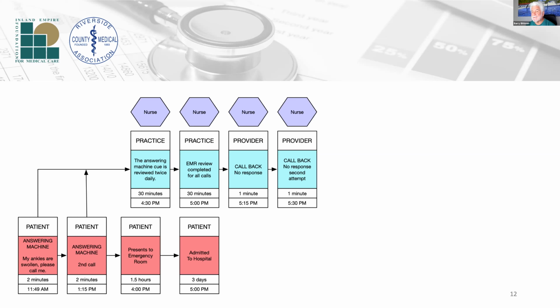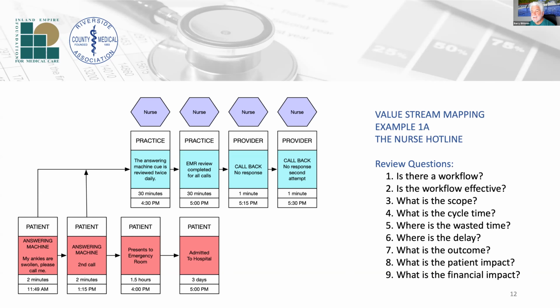But by 4 o'clock in the afternoon, not only was that person experiencing swollen ankles, they were also having difficulty breathing. The patient has a history and profile of congestive heart failure. At 5 o'clock in the afternoon, that patient is subsequently admitted to the hospital. So what could have been handled more efficiently now gets handled in a way that actually results in a potentially preventable readmission. So the question is, is there a workflow? And the answer is yes, but the workflow doesn't work. It's not effective.